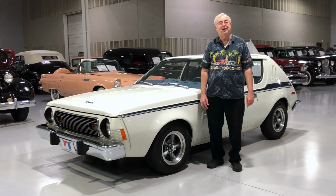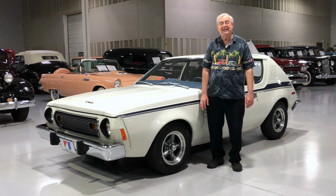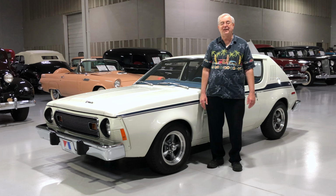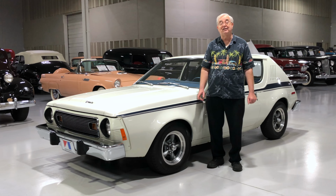Today we're going to talk about a really spectacular, great little car that has really got me excited, a 1974 American Motors Gremlin. You're going to want to watch this entire video from start to finish because we're going to do a cold start and a walk around, and give you a lot more pictures so you can really see how outstanding this car is.